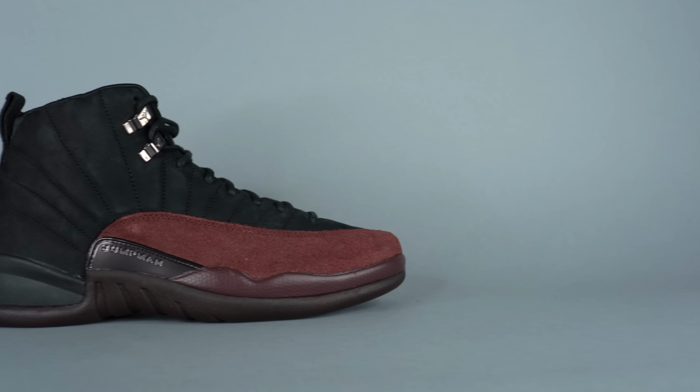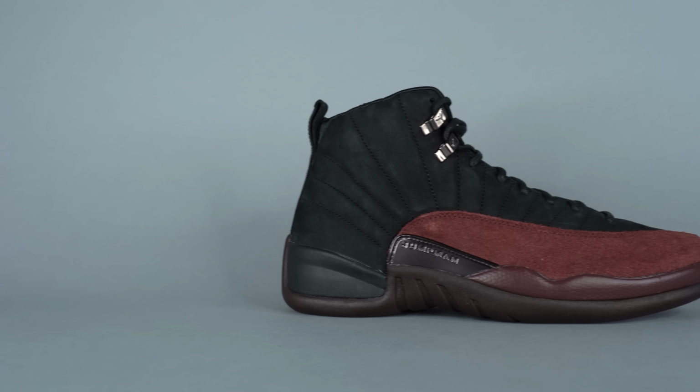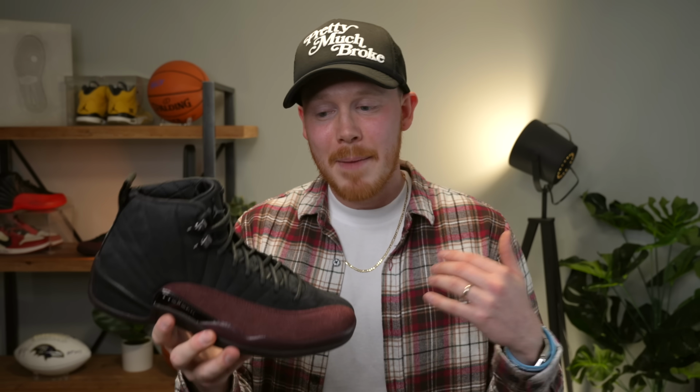But assuming you get all that figured out, the shoe does seem to fit true to size. However, as I always suggest, if you have the chance to try this shoe on first before you buy it, make sure to do that to make sure that you're grabbing the right size for you.